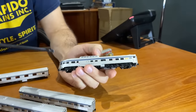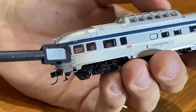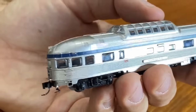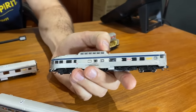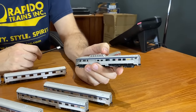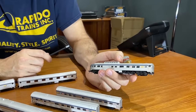Let me get my little magnet thing to show you all of those separate stirrups and grab irons at the back. It really shows off that level of detail that you wouldn't have, even 10 years ago, you wouldn't expect that in N scale. I think our handrails were all molded on. But is it 16 times the detail? It is 16. You're really into that failed video game. Yes, it's 16 times the detail. That's because I bought it.